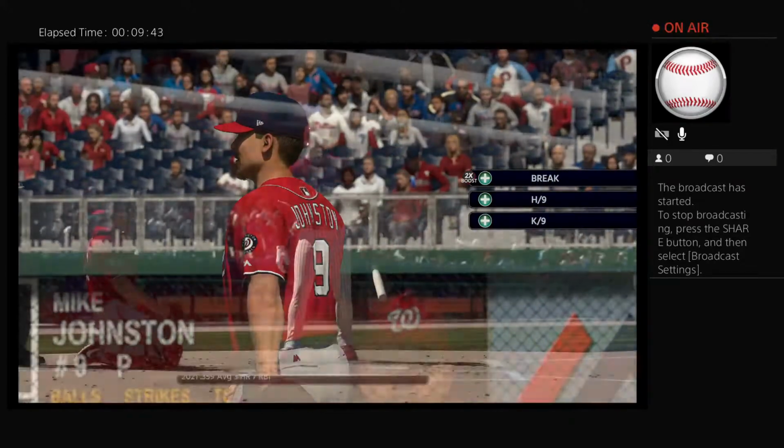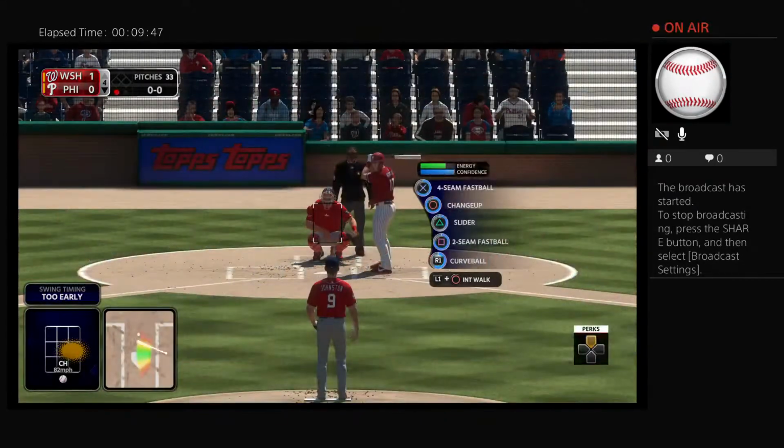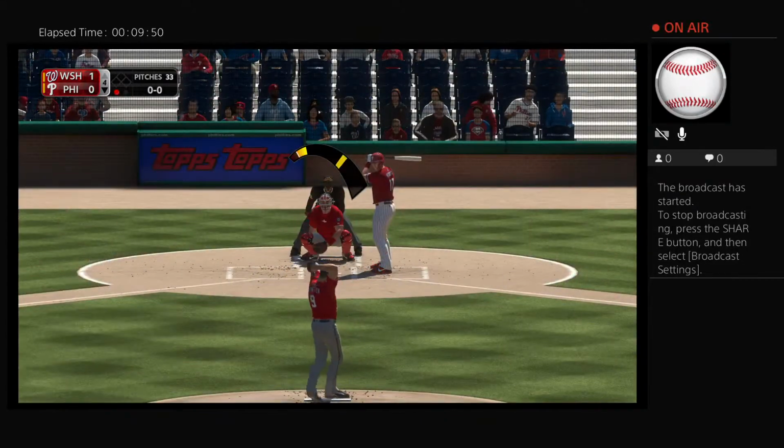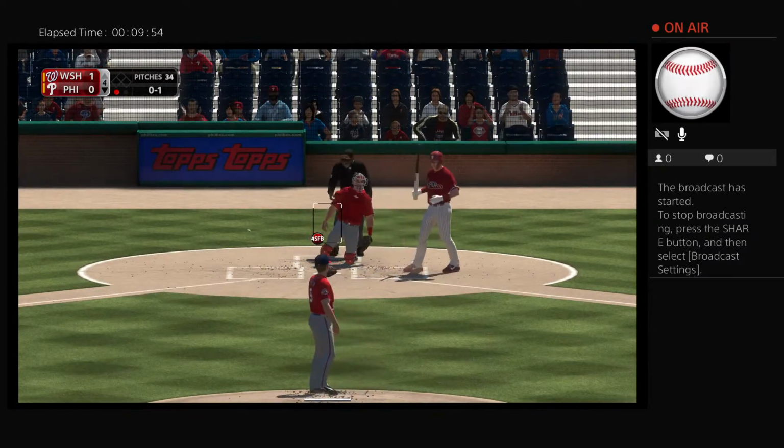Boy, it's been a rough go through these middle innings so far. This offense right now really doesn't have an answer for anything that he's throwing. He's attacking up, down, in and out in the strike zone. He's been awfully dominant up to this point.